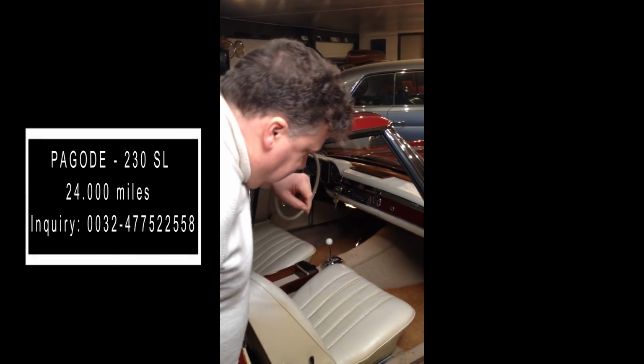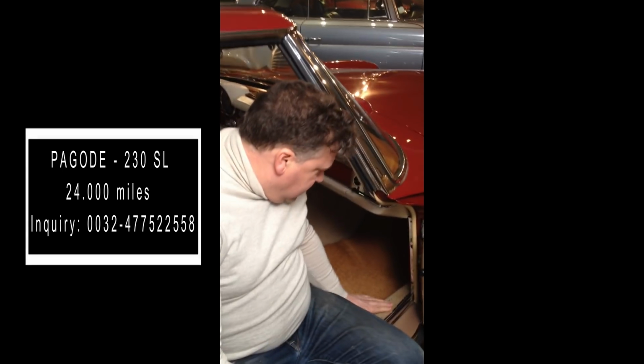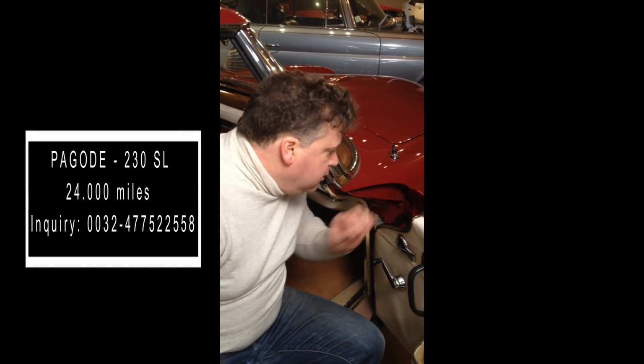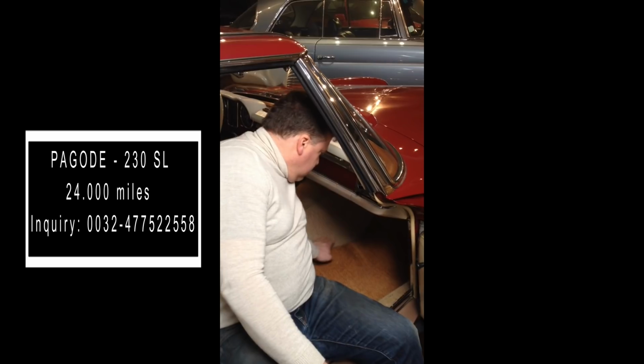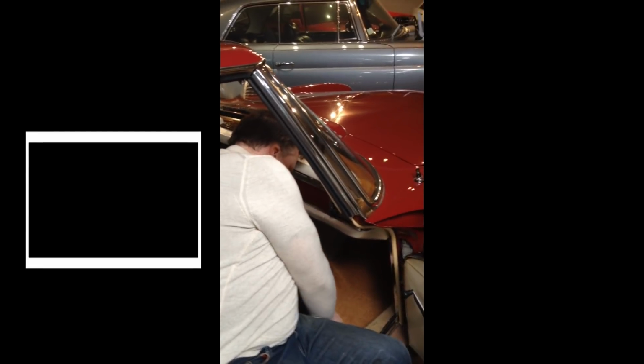You can still see the original carpets in the car. They have been eaten a little bit by moths, as you see here. But all the rest, all the little screws, everything is matching. Even, I think underneath here, it's hard to take it out. Oh, wow. If you look at this, this is gorgeous.